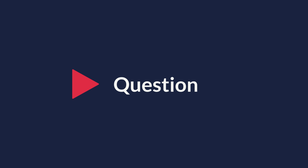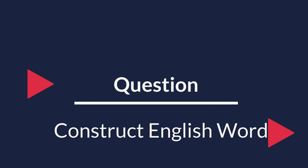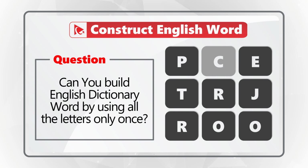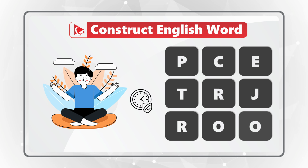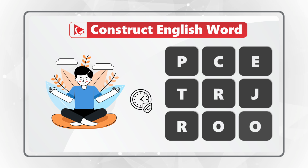Here is an exceptional question to test your knowledge of English. You need to build an English word, and you're presented with 9 different letters. The letters are P, C, E, T, R, J, R, O, O. Take a close look to see if you can come up with the word. Give yourself 10 to 15 seconds. This is about as much time as you get on the real test. Maybe pause this video to see if you can build a mental combination of letters that can build the word.